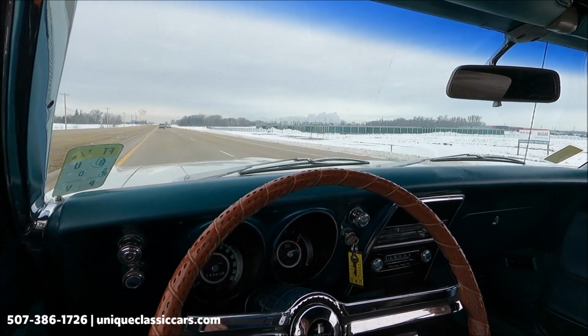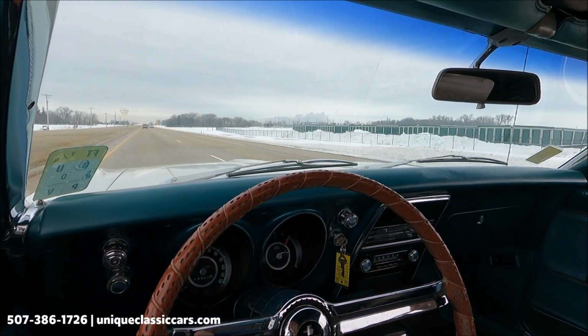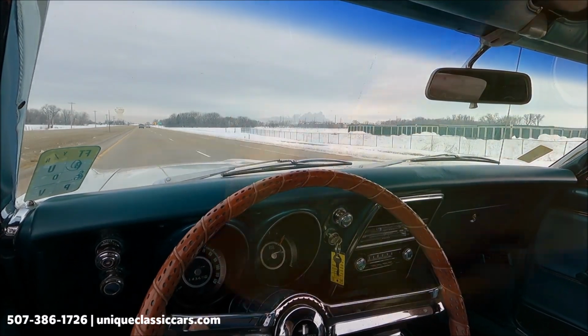Definitely want to check this out if you like Camaros. You're looking for a convertible, this is a great car for you at uniqueclassiccars.com.